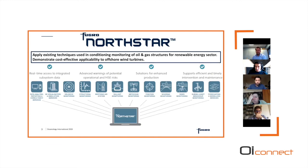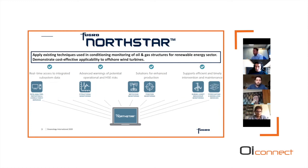I would like to express that this case study was carried out in the framework of North Star solutions, which we provided to the oil and gas industry for combined effects of structural monitoring to reduce the HSE risks and combine the various data to provide one intuitive user interface to operators of every kind. It aims to apply this existing technique that we used in condition monitoring of oil and gas structures to the renewable sector and demonstrate cost-effective applicability via economies of scale. Of course, you won't need all the parts of the Fugro North Star, so a subset of the services will be applicable to the renewable sector to make it safer and economically feasible.